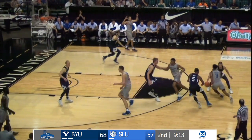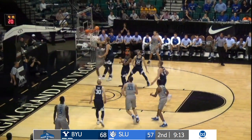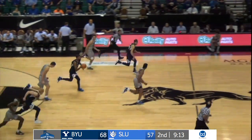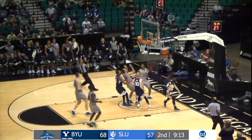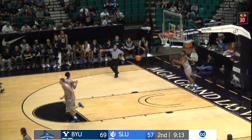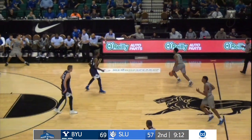And up top right there, you see the penetration and the drive by Bishop. The ball was knocked out of there and then quickly up the court. Nice outlet ahead of the field. Gwynn, nice hang in the air, and the bucket. And he completes the 3-point play. So it's back to a 12-point advantage for the Cougars.